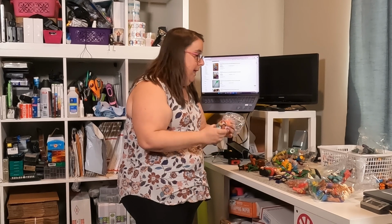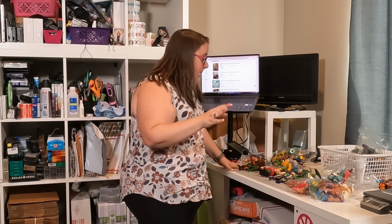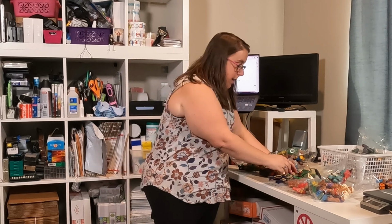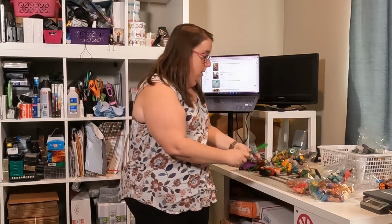But next up, I'm going to start listing based on value. I'm going to start with the ones that I've already completed. So the next guy I'm going to list is him with his little sword.